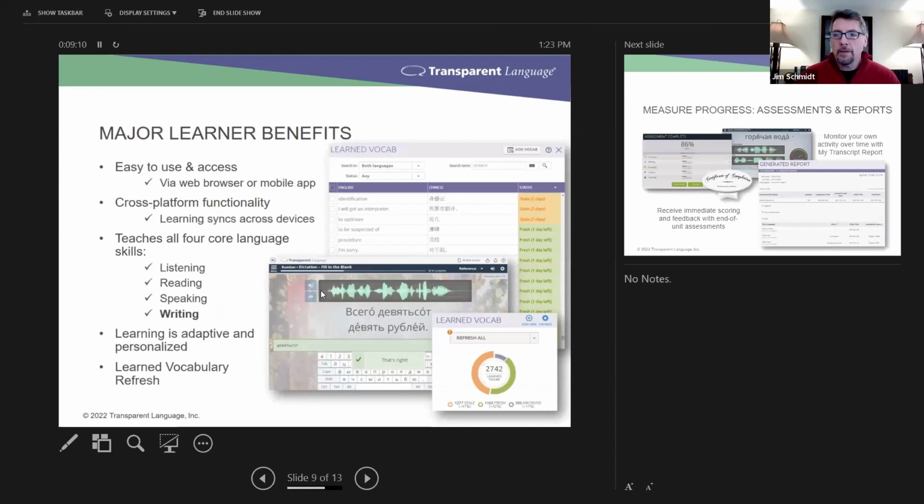A few major learner benefits. So we're fairly easy to use. We have 2 different platforms, a web browser and mobile apps, and we're cross-functional. So if you're using our program on the browser and you stop mid-lesson, you can pick up right where you left off in the app. And we just recently added the ability to work in the app offline. You can actually download lessons and you don't have to be connected to the internet to use it. Very important in some rural parts of the country.